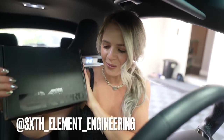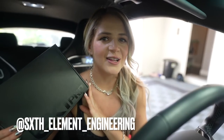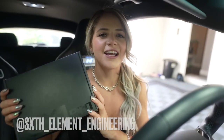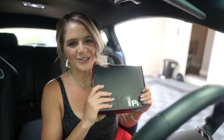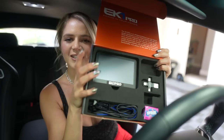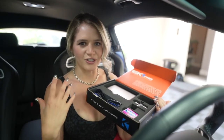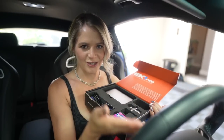This is the EK1 Pro from Six Element. This device was actually developed by Six Element in collaboration with their partner, NK Labs. And this is what is going to unlock the potential of this car with their tunes for it and make switching between different tunes as we upgrade the car so much easier. It's a display and controller that can upload and control the different tunes to your unlocked stock ECU.